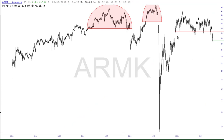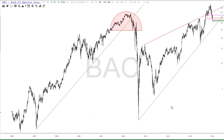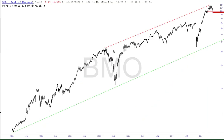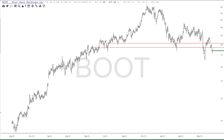Aramark. Way down from where it'd be interesting, way down. AXS, this is Axis Capital Holdings. Bank of America. Look how hard that sold off. Here's another one that I'm still in, Bank of Montreal. I did a special post for my premium members about this today. Boot Barn Holdings. I'm in this one too. So we've got AMP, APA, BMO, and Boot. Those are the 4 so far that I've actually got positions on still.